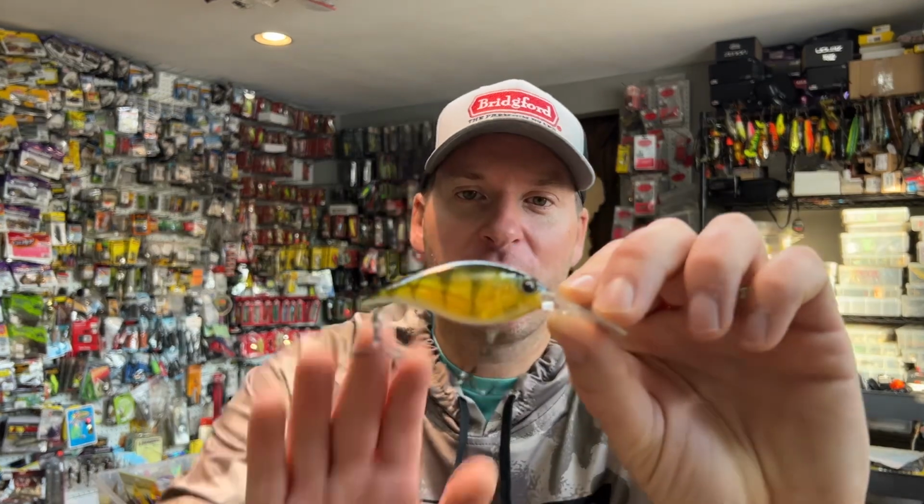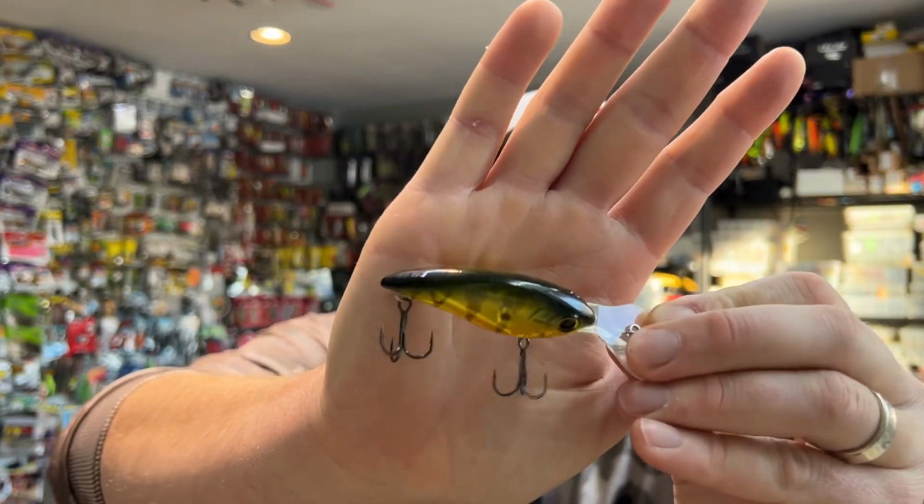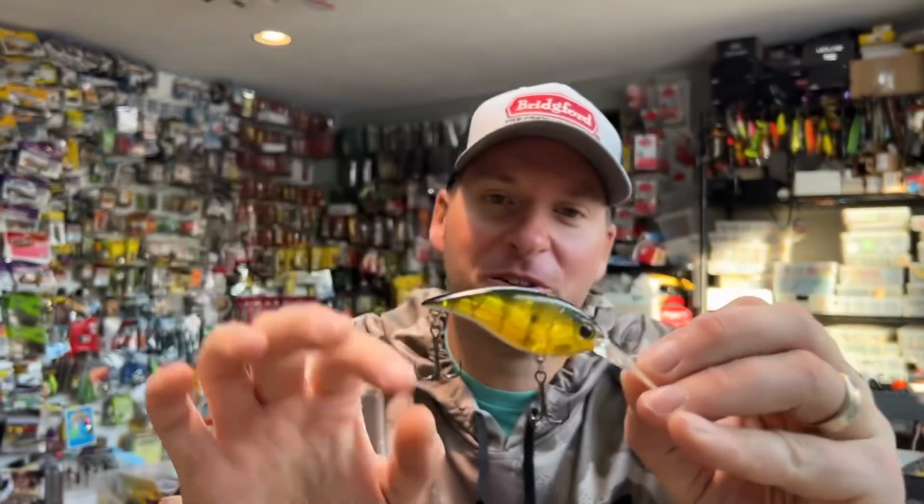But one thing I hear all the time is about how northern anglers love to throw a perch colored bait. This is one of my favorites. This is the Money Badger by Berkley. They nailed the perch color. It's a little bit of a translucent bait, but it's just got that perfect yellow perch look to it.